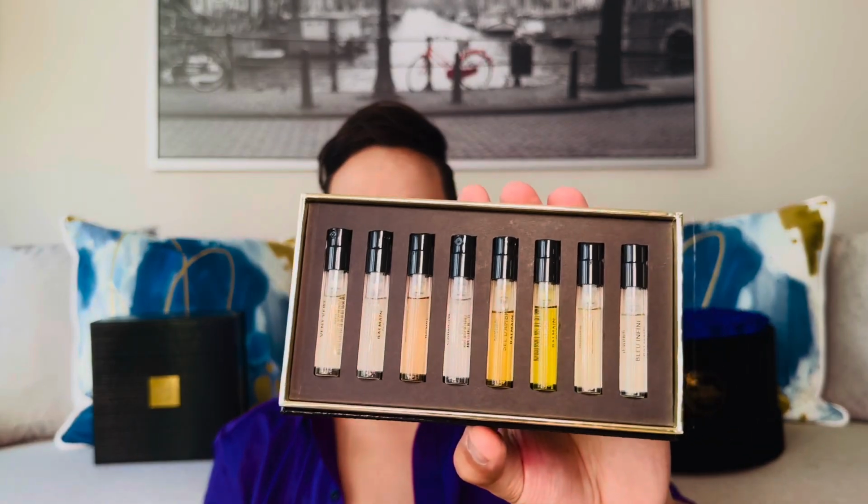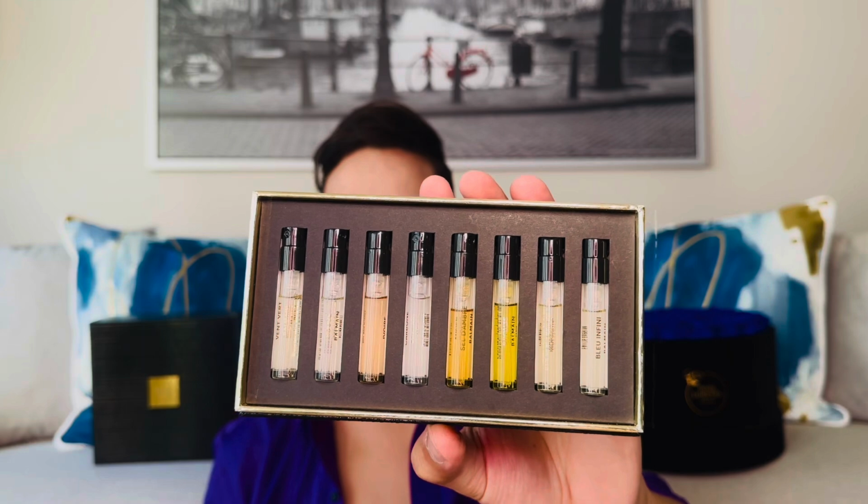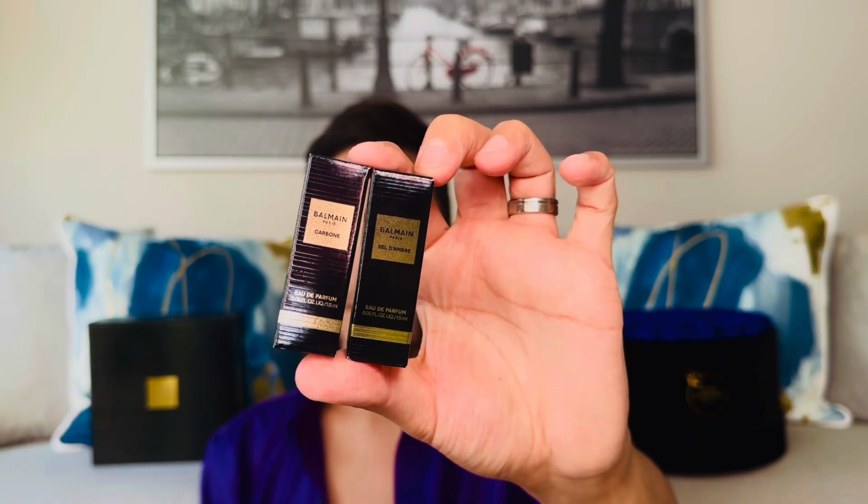So when you order the set, this is how it comes. You get all of your little vials. They are 5 mils each. They did send me a couple of extra samples. These are also 5 mils of 2 separate fragrances. So you do get samples whenever you order from the Balmain website. The box you see behind me here on this side actually is the Balmain box that it was shipped in. It was obviously in another box, and they put this one inside with ribbon and all that stuff.